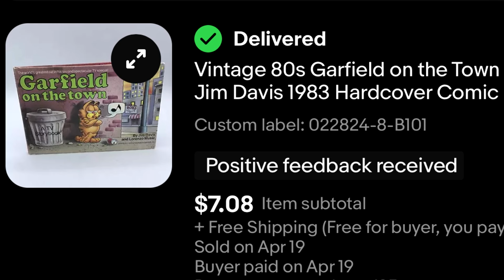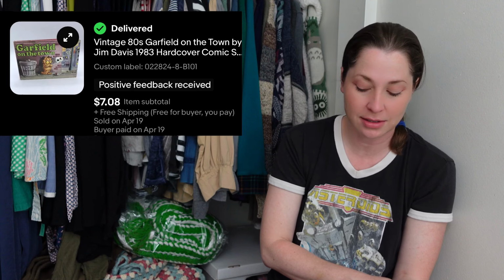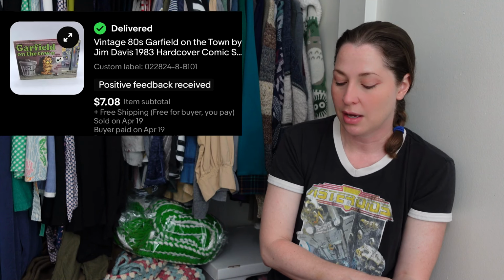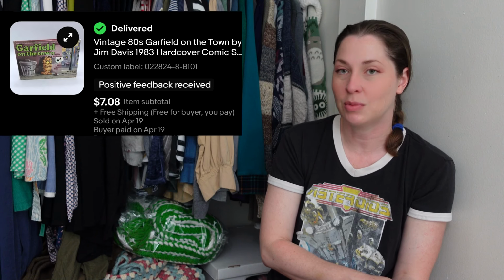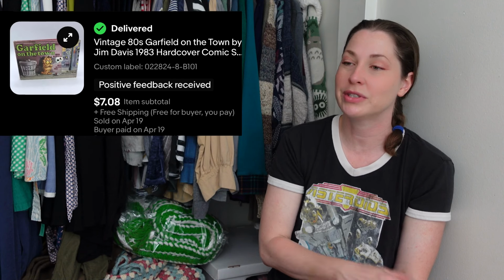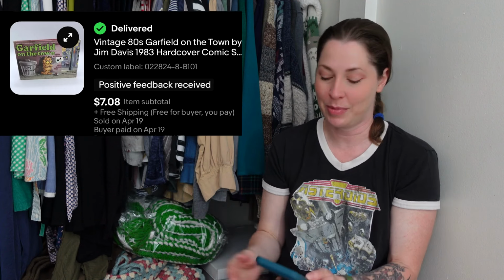Another bins pickup, I picked up this hardcover Garfield book for 50 cents at the bins. Sold for $7.08. Again, making a couple dollars and saving a book from the landfill, which is very important to me as someone who really, really loves books. I also have a soft spot in my heart for Garfield, so definitely happy to save this book.